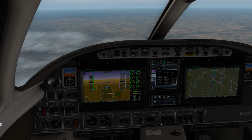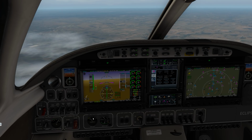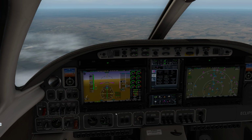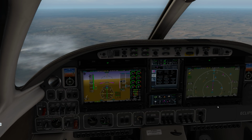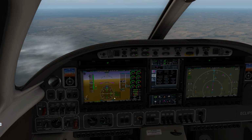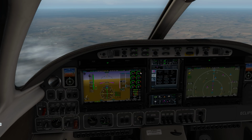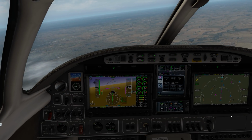What else we got here? Everything else is good. Cabin air is good. All that's good. We're not worried about flaps just yet. We're going to try to pick up the localizer here shortly. Well, hopefully. That is the idea. There it is right there. Got the localizer now, so we're going to go ahead and switch to approach mode. Localizer's alive.